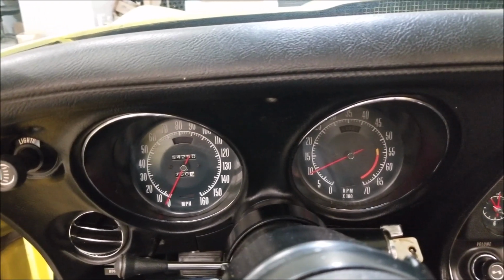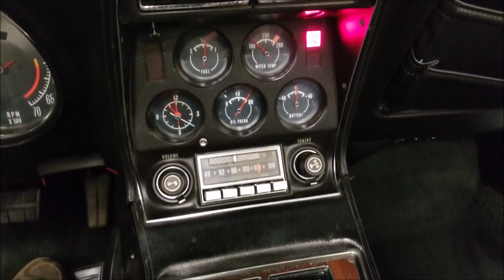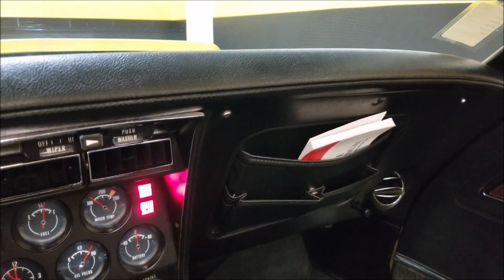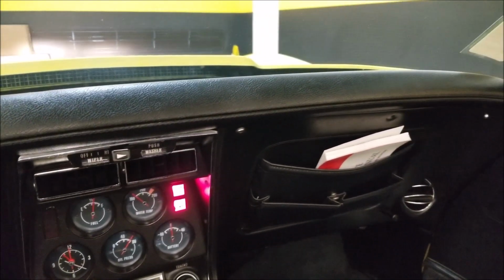See, the tach works. All the gauges appeared to work except for the clock. There's your AM/FM radio. And again, did have that working, as well as the wipers, headlamps. I'm going to even pop the headlamps on. That's the light that just came on, telling you the headlamps are on. Above that's the door ajar light. So those are the lights that it's indicating.